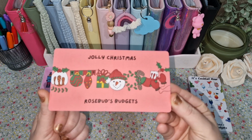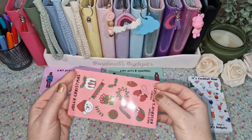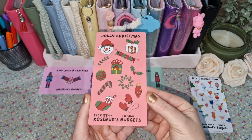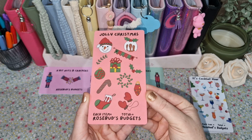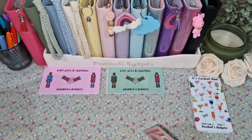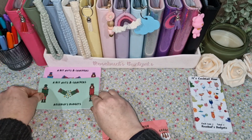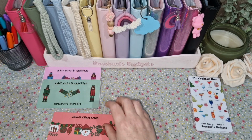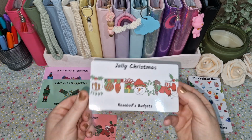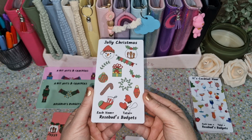I don't know if you can see it there. And then on the back is the same images, and each item is there, and you can save whatever you want. You can just cross them off or tick them at the side. So that is the colour one. So if I just pop them there. And then this is it in white. And then that is the tracker. So you've got the dash and the tracker.